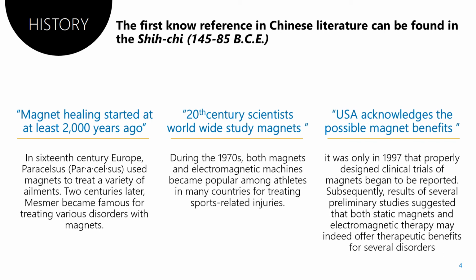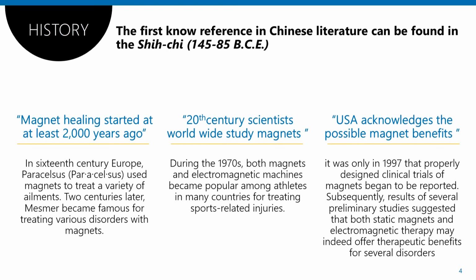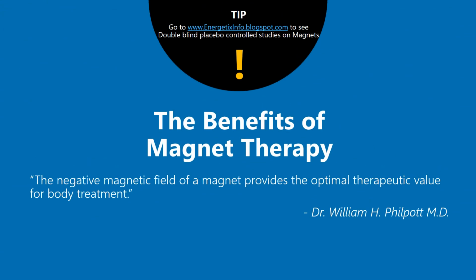Now, research is actually taking place in over 300 hospitals worldwide into magnetic therapy, and clinical studies are being funded by even our own government. And we'll list some of these clinical studies. We will also cover the reason we use the north pole of a magnet towards the body. The benefits of magnet therapy are that the negative magnetic field of a magnet provides the optimal therapeutic value for a body treatment. And that's from Dr. William H. Philpott, MD. And you can find more information on theenergeticsinfo.blogspot.com to see some double-blind placebo-controlled studies on magnets.